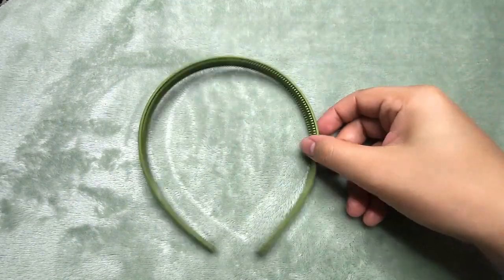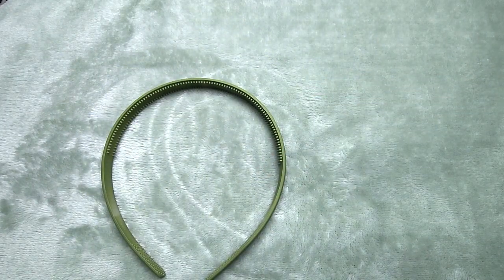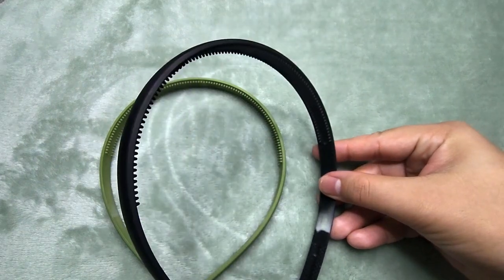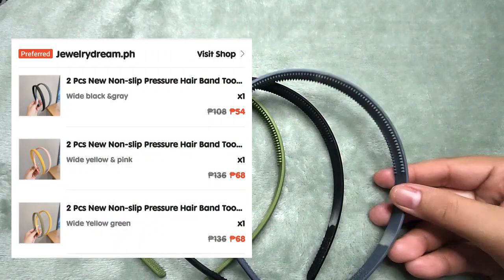Next ones are these thin headbands. They have varying prices, but definitely a must-have whenever you go to the beach. I'll put the prices on the screen. Some of them you can get for 2 pesos, definitely very cheap. Some of them are 54 pesos and 68 pesos.